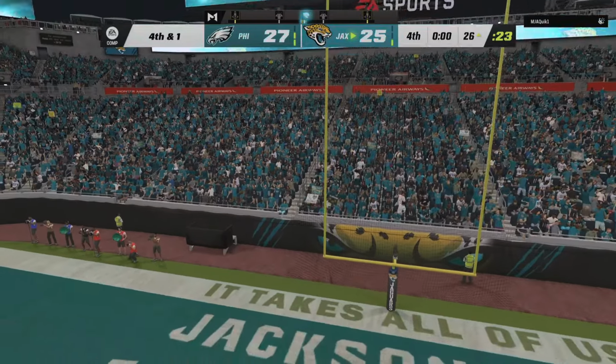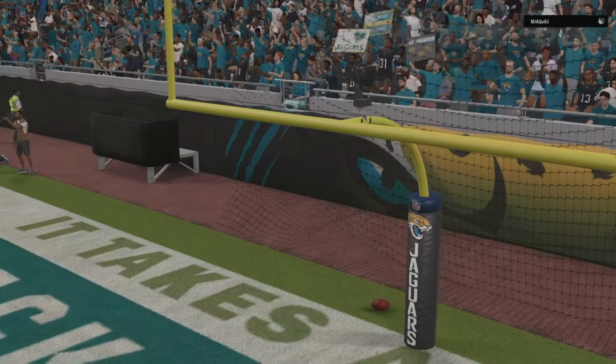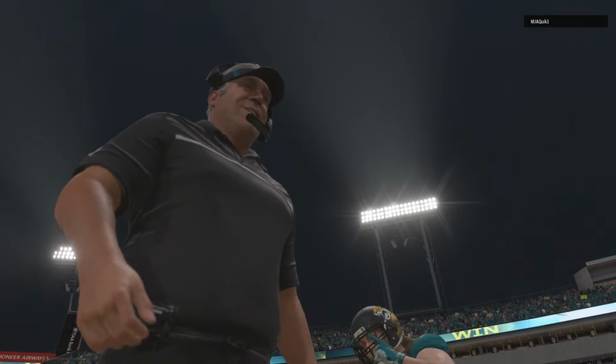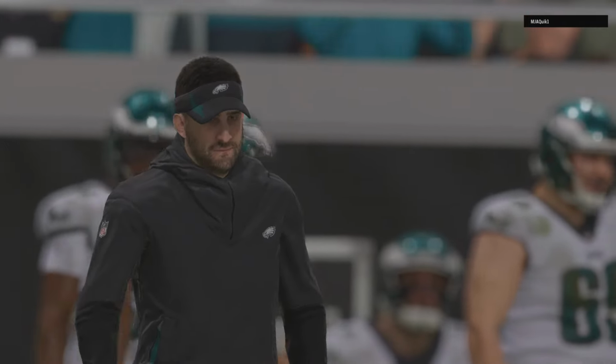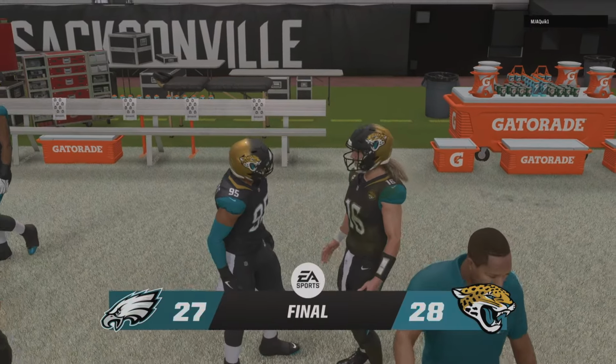And this one is right through. And the Jaguars have won the game. What a ball game this was. What an atmosphere this was. And the home team getting the late touchdown, getting the victory, and now everybody in this building can file away with smiles on their faces.